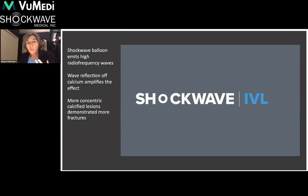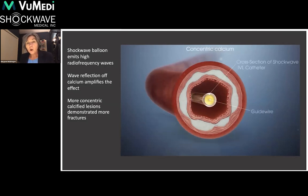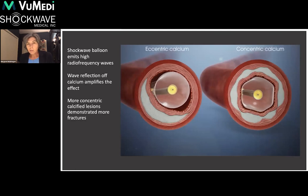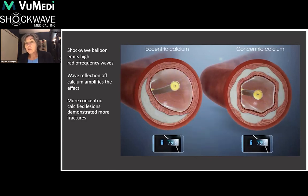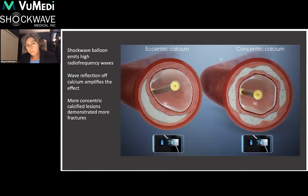In terms of why we've made those choices in the past, why we've chosen to use atherectomy for eccentric calcium, it's based, I suppose, on the theory of how IVL works optimally. So this idea that the shockwave balloon emits high frequency waves, these waves are reflected off calcium. They reverberate and increase the effectiveness of the therapy. So the more concentric the calcium is in the vessel wall, the more effective the device works, and the more fractures you're likely to produce.